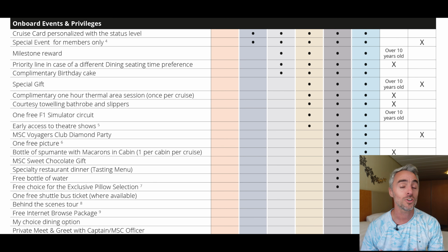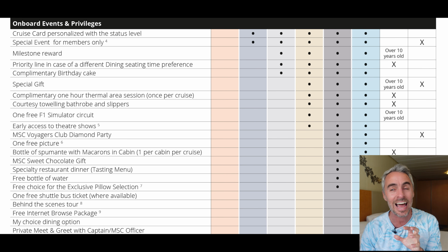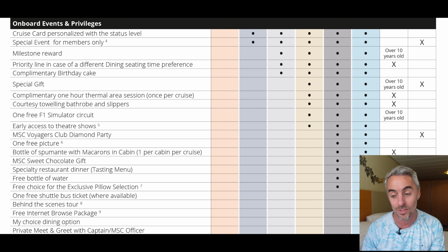You're going to have a complimentary 1-hour thermal session in the spa. MSC has really good spas, you guys. Like, I actually enjoy my 1 hour that I get in their spas. Even on their small ships, I enjoy the thermal spa. So this is actually quite beneficial to me. You're going to get towels and bathrobes if that's something that you're into.